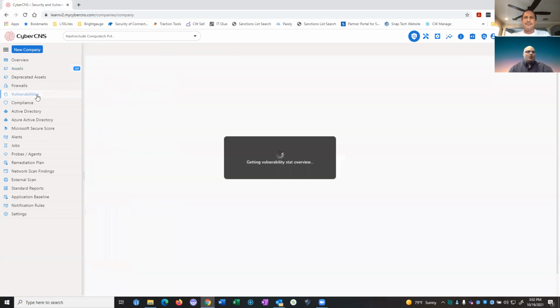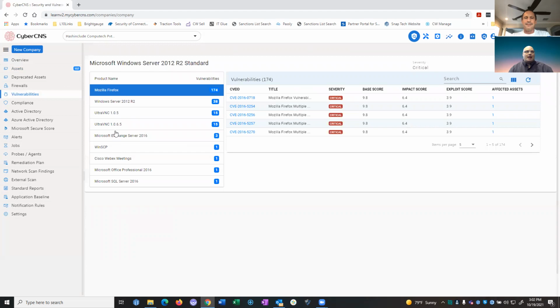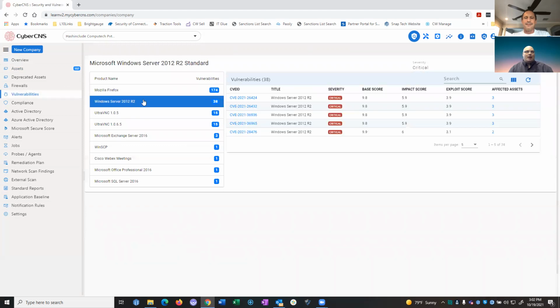So when you look at the vulnerabilities here, you can see this customer as an example. It's over 1,000 vulnerabilities, a couple thousand total, I think, it's finding. And you can go in and look at the individual ones and see how they're breaking out, and decide what your best course of action is.